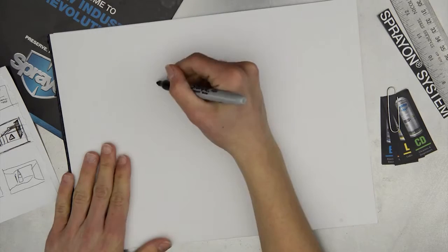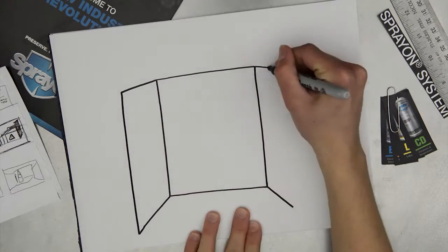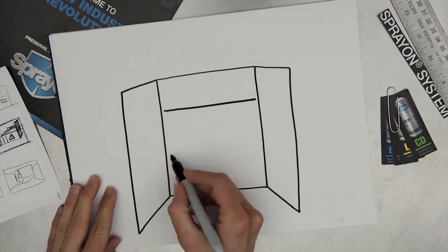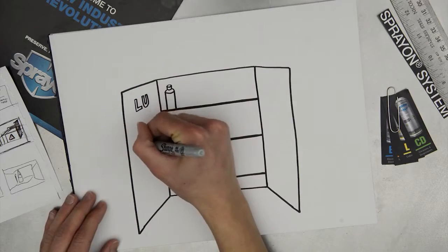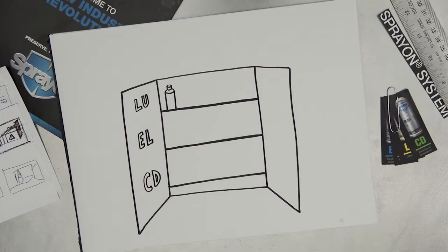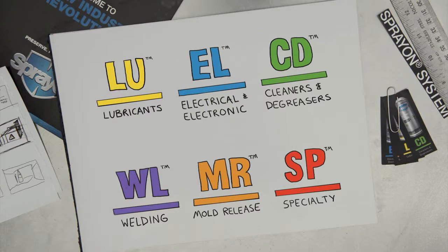Secondly, we wanted to make it even easier to help organize the flam cabinet and make sure the right products were used. So we identified specific product categories by color-coding them and providing category prefixes that could easily be recalled. So when someone is looking for a lubricant, they look for the yellow band and the LU prefix. Again, less risk for confusion and a more organized system for your flam cabinet.